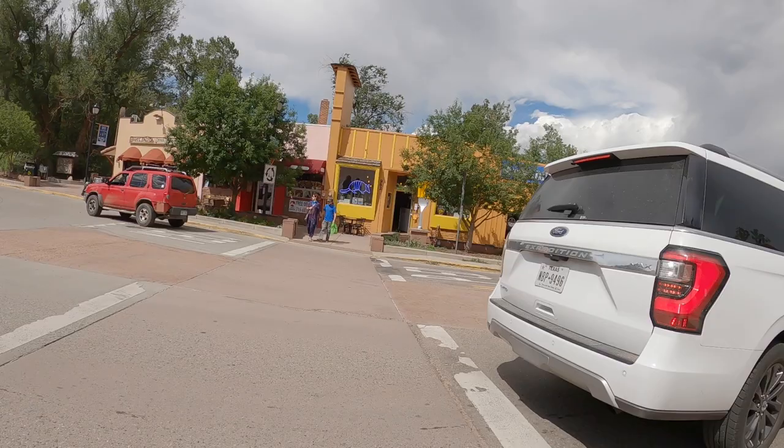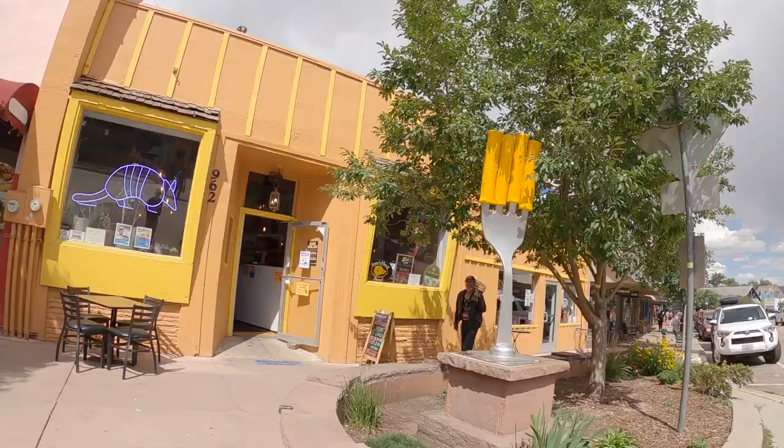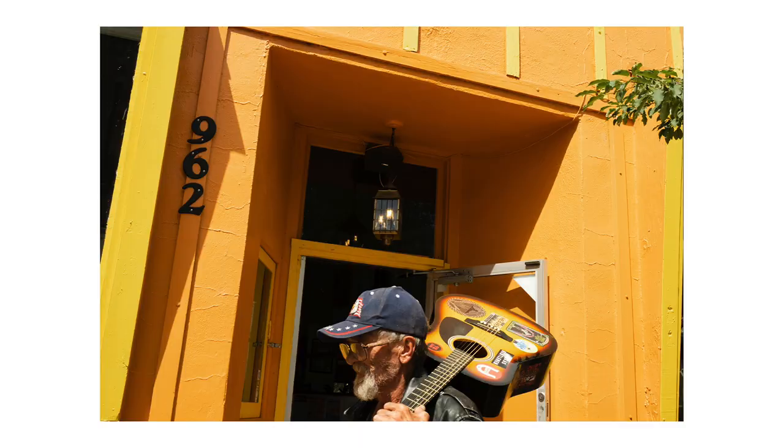Crossing this road here, I could see this guy coming along with his guitar, and this orange restaurant looks really interesting, so I just kept walking up to him. And I got this one. I did have to crop it a little bit, it was just a little bit too wide, and I aimed the camera really badly. I don't know what I was thinking. I've cut his hand off.